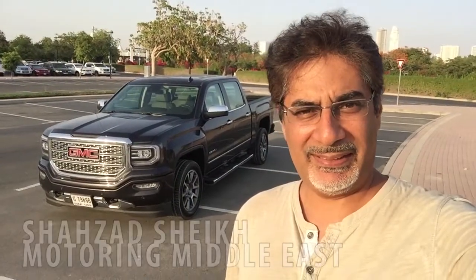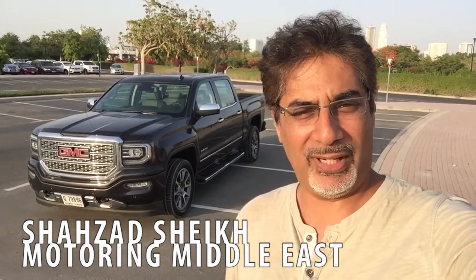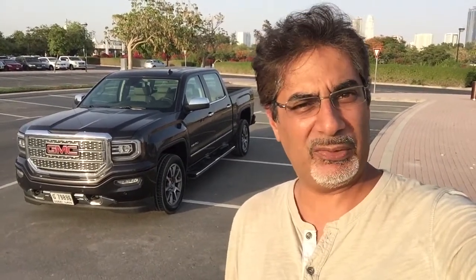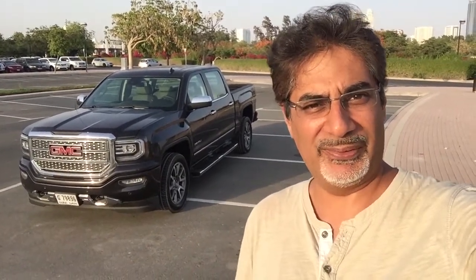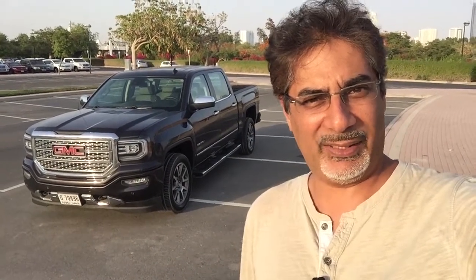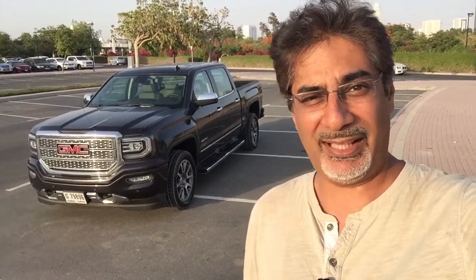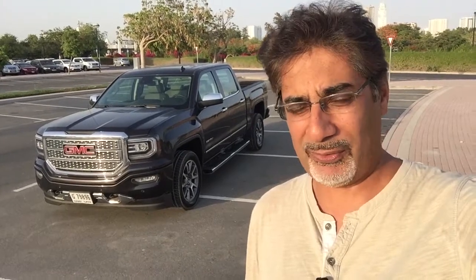The GMC Sierra Denali pickup truck, that one right there. We've been running that for 7 weeks now. We've put 3,800 kilometers or more on the truck, and it's due to go back tomorrow. So that's it. Our long-term test with this truck is nearly over, and it's going back to its home at GM. And both Imtishan and I are actually going to be very, very sad to see it go, because we've really grown quite fond of this truck.